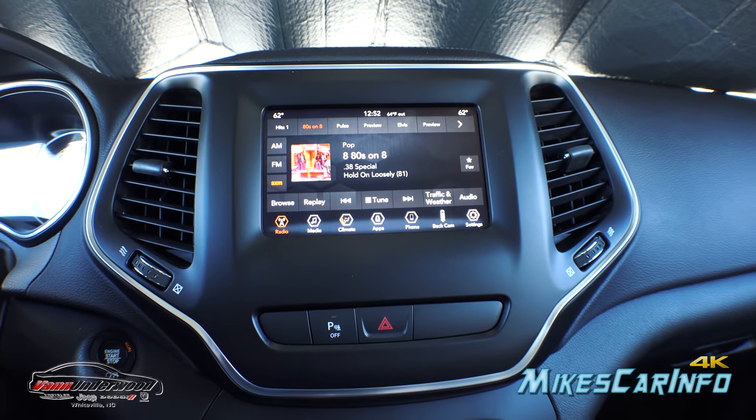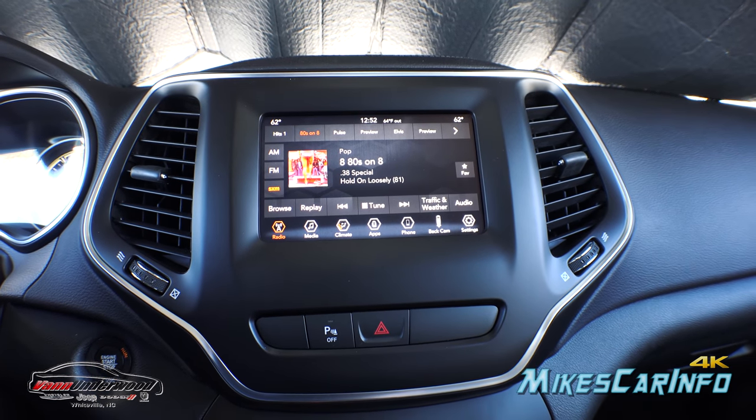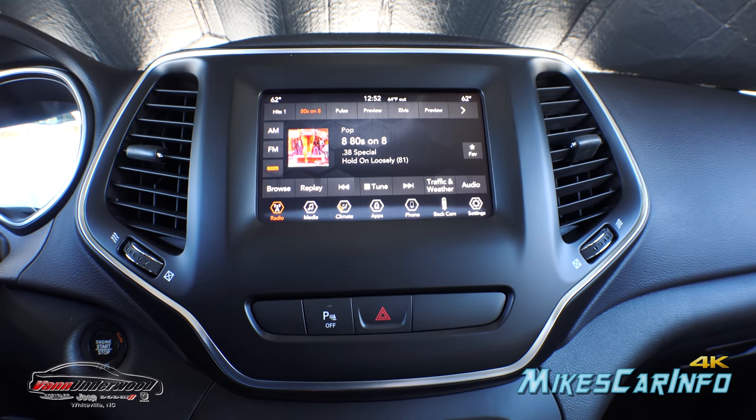So that gives you an idea of what the touchscreen is all about. And it might be a little bit smaller than the other one, but it basically works the same way, which is good. I like the continuity.